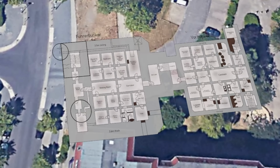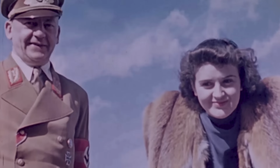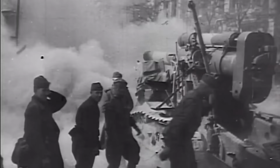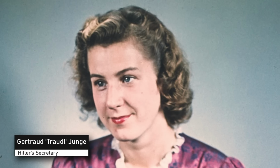In fact, the Hitlers, the best man, the witnesses, and even the notary who performed the marriage would all be dead within days. By late on the 29th, Russian guns were pounding the government district and Soviet tanks were less than a kilometre away from the bunker. Around 2 AM on the 30th, Hitler summoned his secretary, Traudl Junge, to whom he dictated his last will and testament, appointing Admiral Karl Dönitz as the new president of Germany.